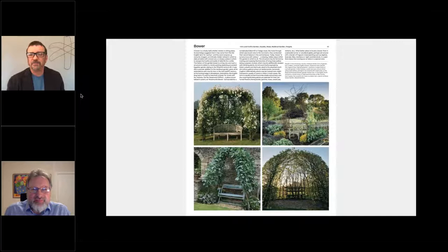Yeah, the bower is another of those features that owes its origins to the medieval garden. We were talking about that idea of romance, a little place you want to hide away with your loved one. And what nicer way to do that than be secluded by a canopy of beautifully scented plants. So the idea of a bower was originally either a wooden structure with climbers growing over it, or actually weaving together plants to create a living bower, which obviously changed with the seasons.